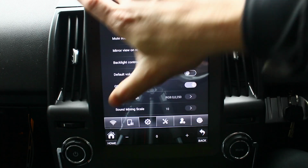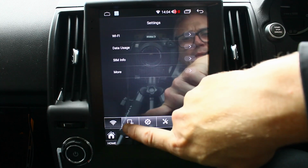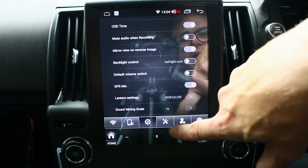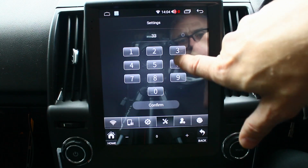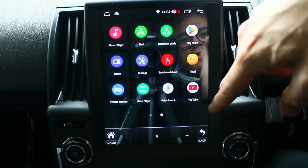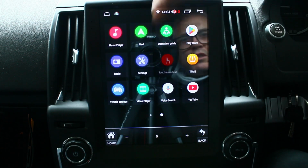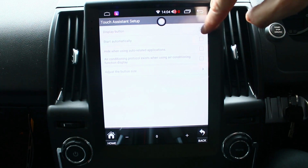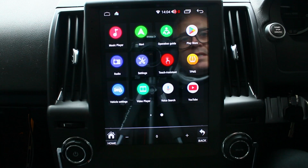There's your settings. Here's your back end settings here, your Wi-Fi connections, GPS, displays and sound and all that. Password is 3368 if you want to go into the back end here, which obviously you won't really need to do. Just that one there. Touch assist, which is this little annoying dot that comes on the screen, which you can switch on like that one there. Switch it off, I don't like it.